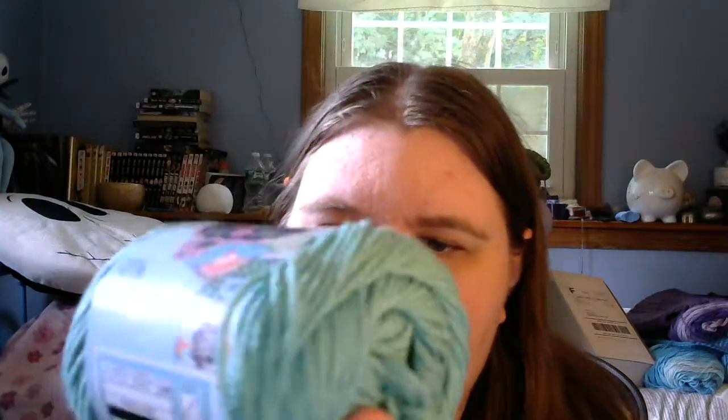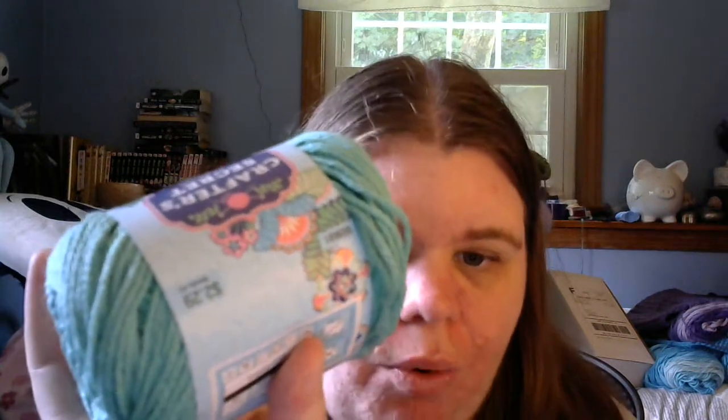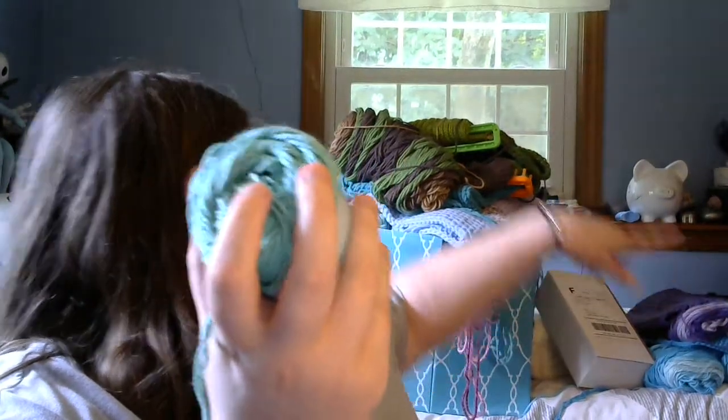Oh yeah. So, when I was at Hobby Lobby, I ended up getting this. This is a really nice, just teal color. They call it turquoise, but it's more of a teal than a turquoise. Oh, that's Aruba. There's a turquoise floating around here somewhere, but this is definitely more teal than turquoise. So, I'm going to be using this to make face cloths.